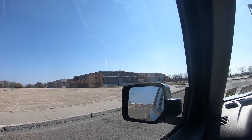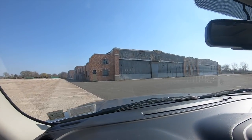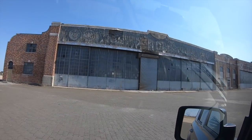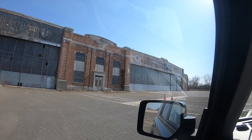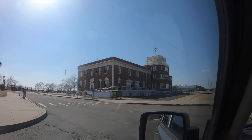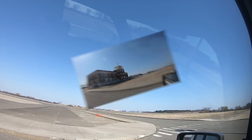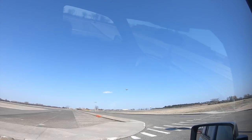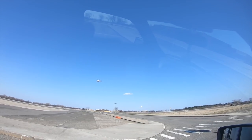Here's some of the old hangars. Let's go take a close look. In a different time, planes used to be here. People, boarding flights. This used to be New York's first international airport. This building is Naval Air Station. Floyd Bennett Field. Helicopter. It's an NYPD training site.